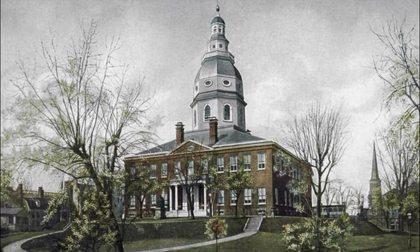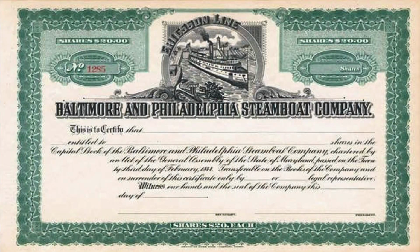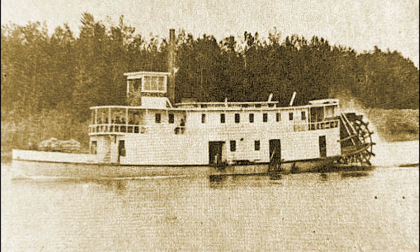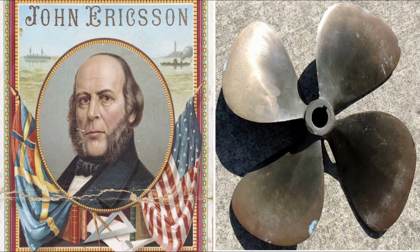On February 23, 1844, the Maryland General Assembly authorized a group of investors to create the Baltimore and Philadelphia Steamboat Company to operate through the Chesapeake and Delaware Canal, carrying freight and passengers between the two cities. At the time, most steamboats were propelled by side paddles or a single stern-mounted water wheel. Neither of these techniques, however, was compatible with the 22 by 100-foot locks. So a new propulsion approach based on John Ericsson's screw propeller was adopted.